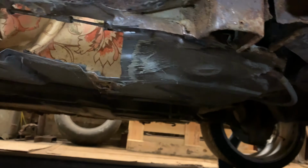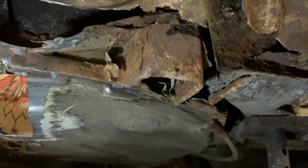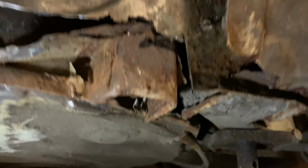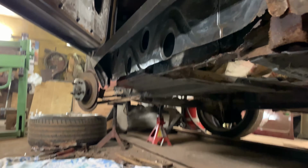The biggest issue is here, because there's a suspension part which must be absolutely rigid, re-welded. Be sure that everything is okay and ready to race. So that's a small progress.